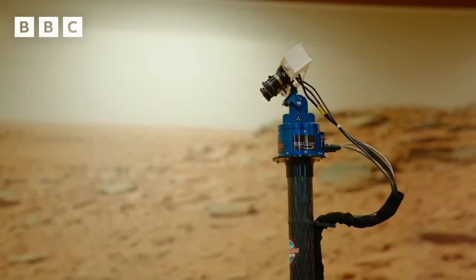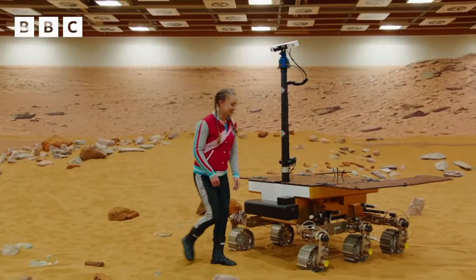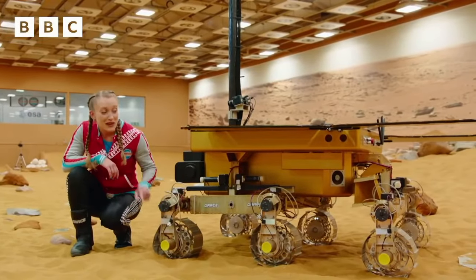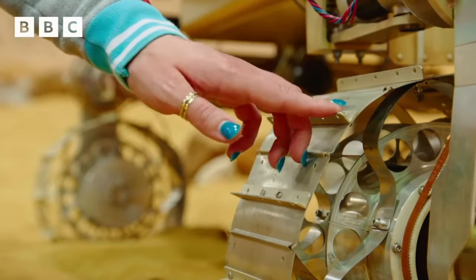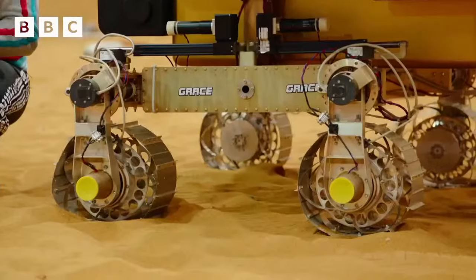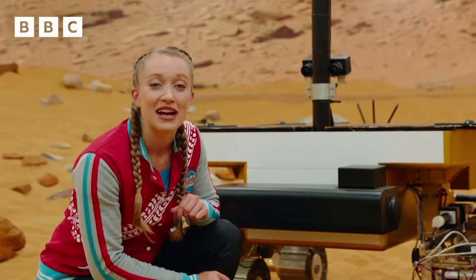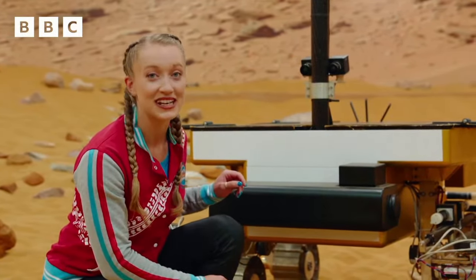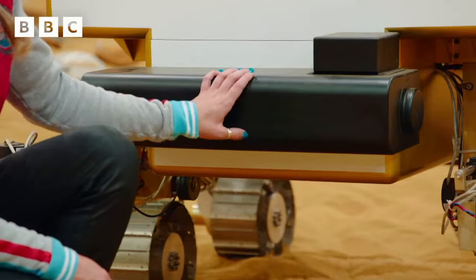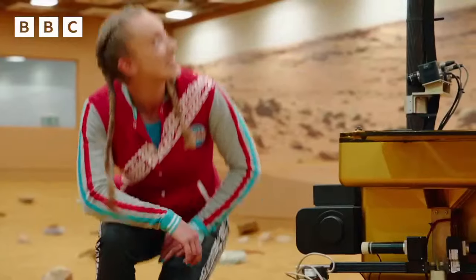The Mars rover looks a bit like a massive remote-controlled car. There are six metal wheels on the rover, each with these special grooves on, which allow it to drive easily over the rocky surface. The rover's main role is to carry out experiments on Mars, so it has lots of kit on board, including a drill. This is so it can drill deep into the ground and find out what's there.